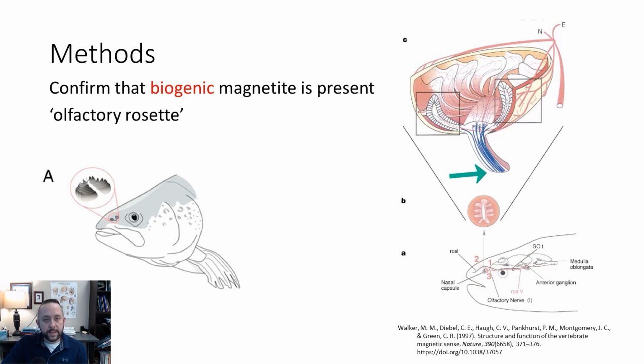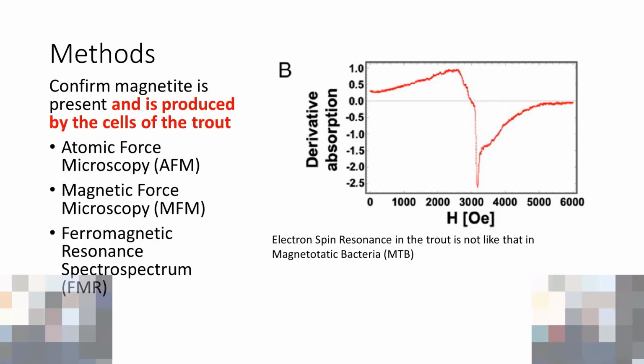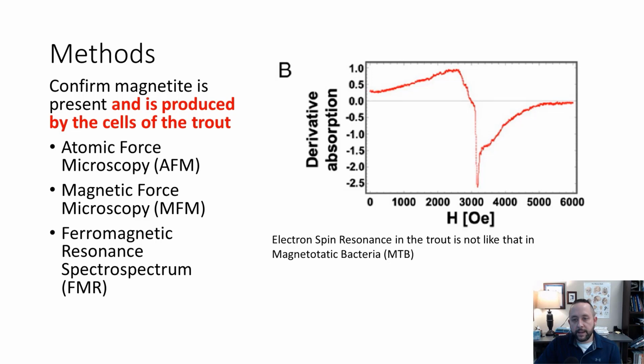Remember, we're looking for cells that produce it, that's biogenically producing magnetite. It's not a bacteria that's causing it. It's not forming because of pollution or some kind of additive in the water. It needs to be there naturally. And they took those cells and looked at the magnetite inside and did a bunch of different measurements on it.